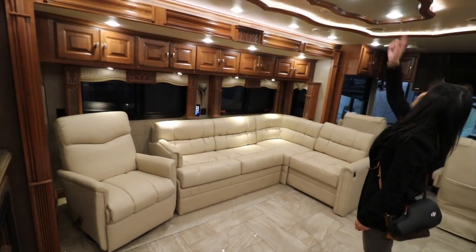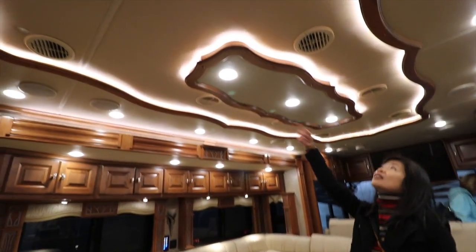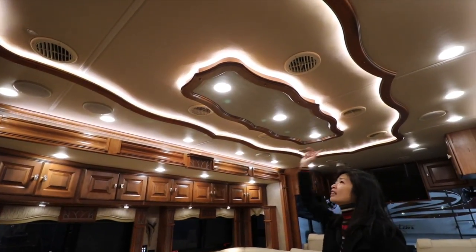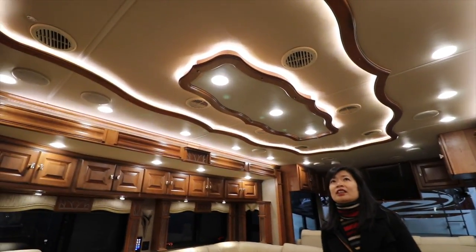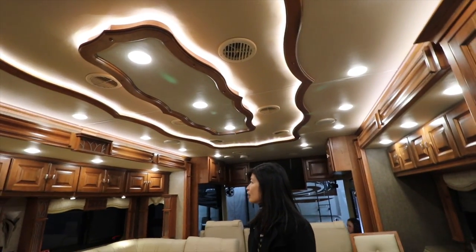Yeah. So an improvement over last year, don't you think? This is the same one. Yeah, but I still don't like the design of their ceiling. It's okay. It's kind of old-fashioned, old style, not modern enough to me. Yeah, you want modern.